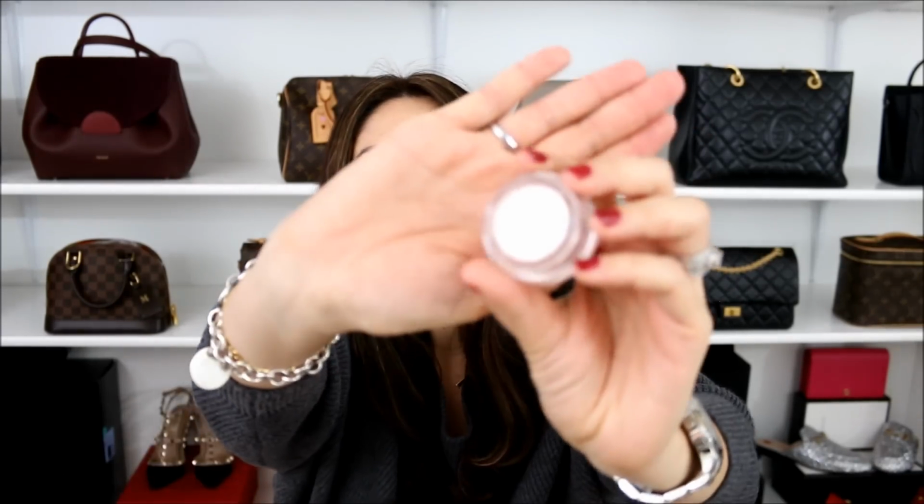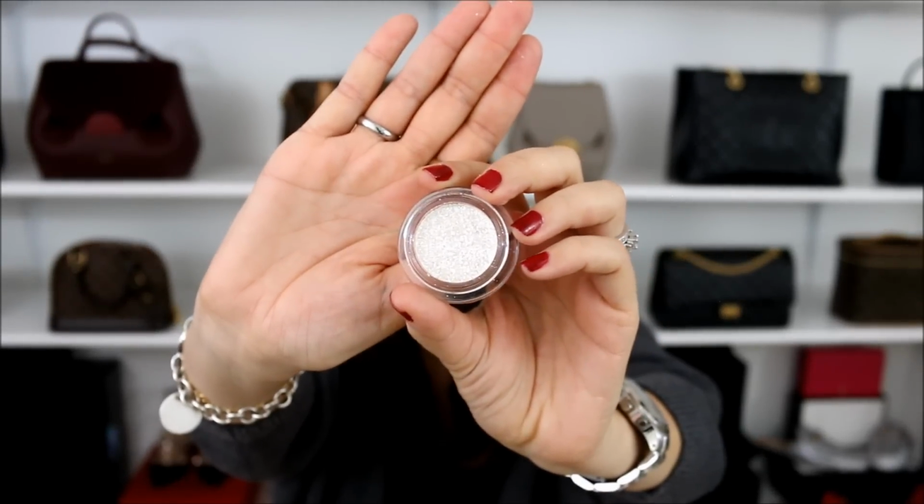And oh my goodness, the glitter on this is insane. It is insane. Absolutely no fallout. I do, however, end up using primer before I put it on. And I have no issues with fallout. I mean, oh man. Okay, hold on. Before I'm raving about it, I haven't even showed it to you guys. So this is number 80 Flashlight.